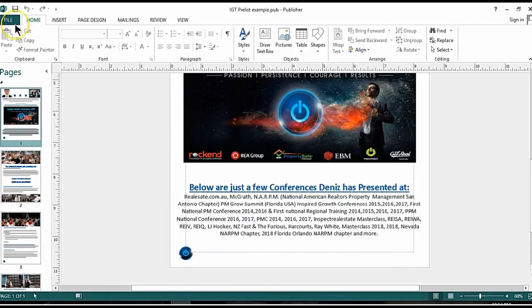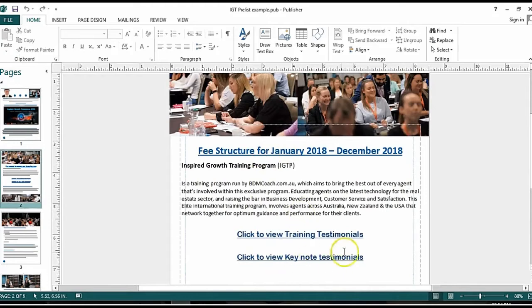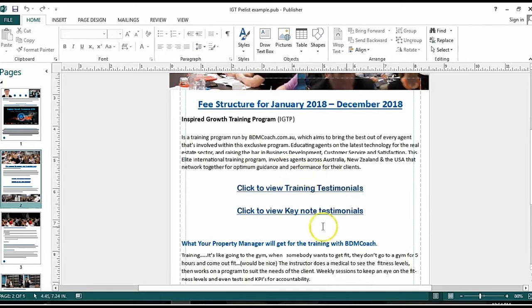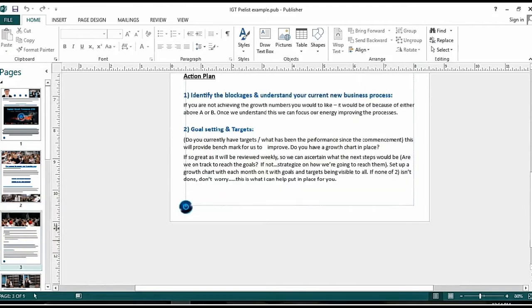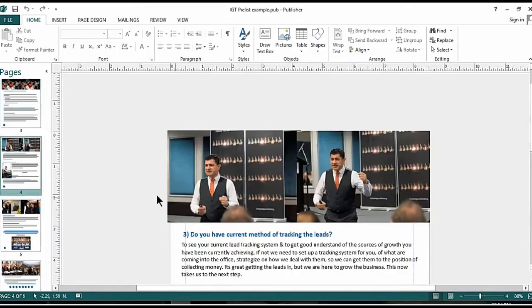This program is Publisher, so Microsoft Publisher. It's a combination of a Word document and a PowerPoint presentation, but you can do a lot more. Second page here, we've got testimonials feeding in, so we can show the potential client about the credibility. So these are hyperlinks that send them through to testimonials. So that's training, and the next one is keynote testimonials. Obviously having pictures and imagery around there. Importantly, it's not too wordy. You've really got to break it up.